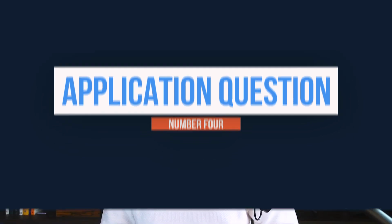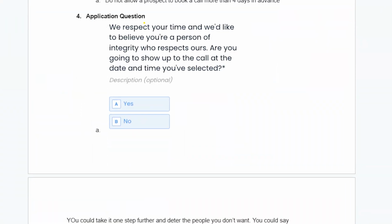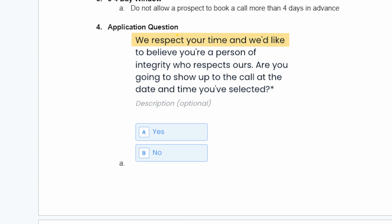All right, number four, application questions. So if someone's booking a meeting with you, it's most ideal to get that person to fill out a couple of questions just to make sure that they're a good fit. Now, one of the last questions that we like to ask, I'll pull it up on the screen. So the question's usually along these lines. We say something like, hey, we respect your time and we'd like to believe that you're a person of integrity and respect ours. Are you going to show up to the call at the date and time that you have selected? Yes or no.